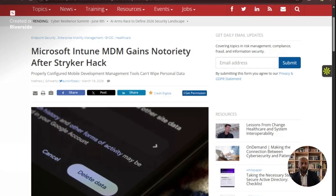And Intune is not a niche medical technology tool. It is one of the most widely deployed endpoint management platforms in financial services globally. The Stryker attack is the scenario your operational resilience team should be running tabletop exercises around right now.